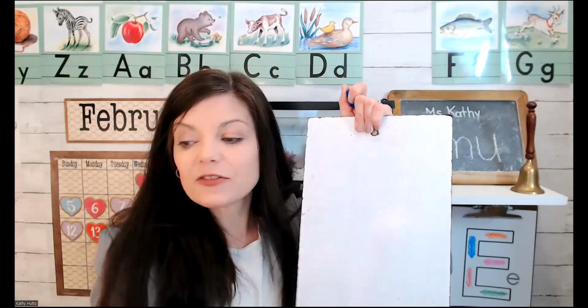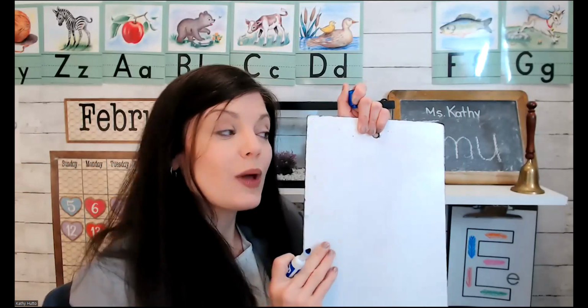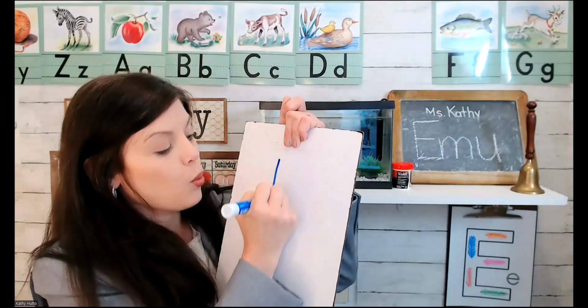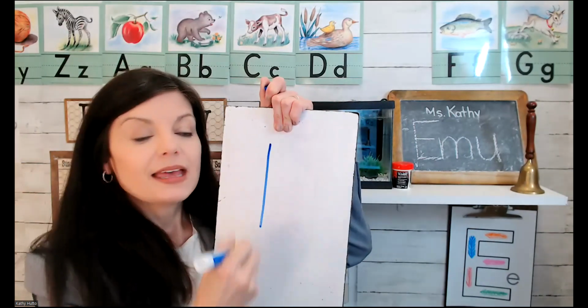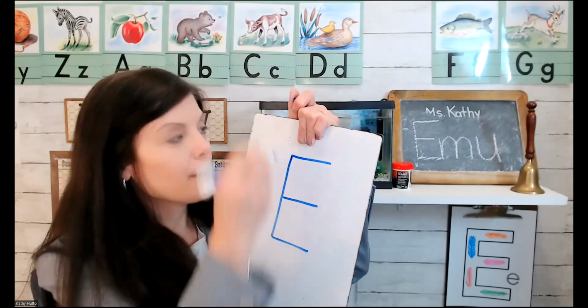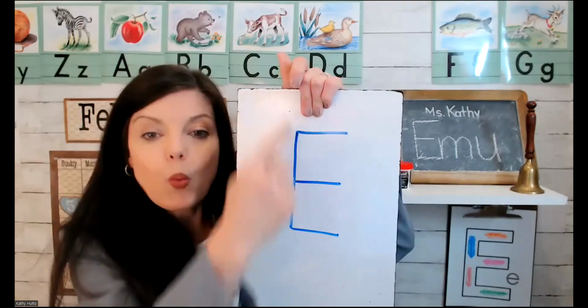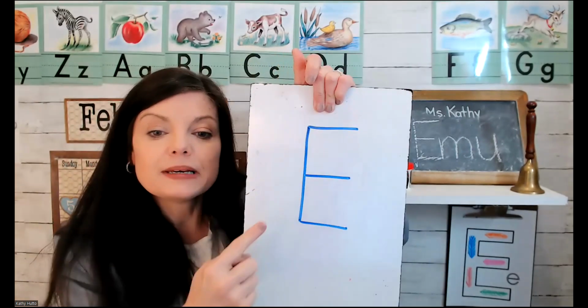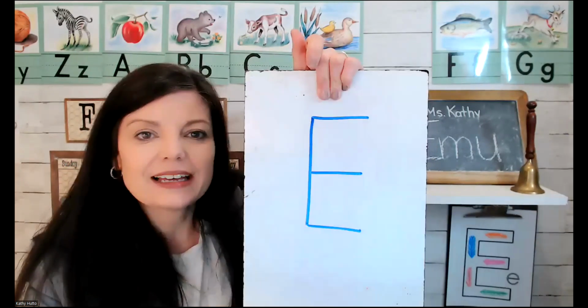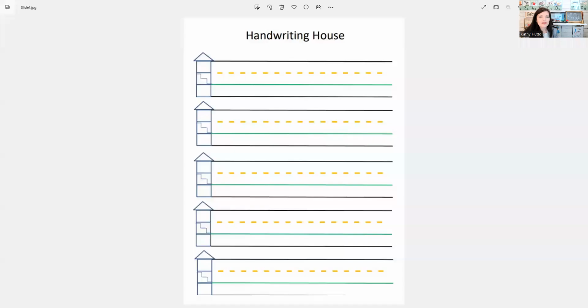So there's an idea for decorating, and now let me show you how to write the letter E. You just make a 1, number 1, and then make a line across the top, middle, and bottom. 1, top, middle, bottom. Let's practice writing a big letter E. Make a line across, make a 1, and then make a line across the top, the middle, and the bottom.